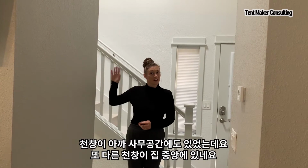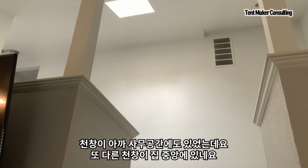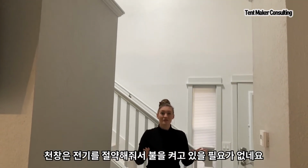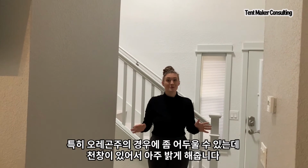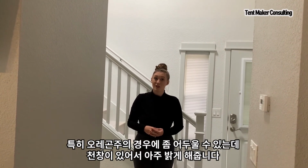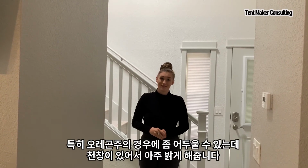As you saw the skylight in the office, there's also another skylight in the main portion of the house. Skylights are wonderful because they save electricity. You don't have to turn on the lights all the time, especially in a house that is in a place like Oregon where it might be a little bit darker. The skylights provide natural light and make your house brighter.